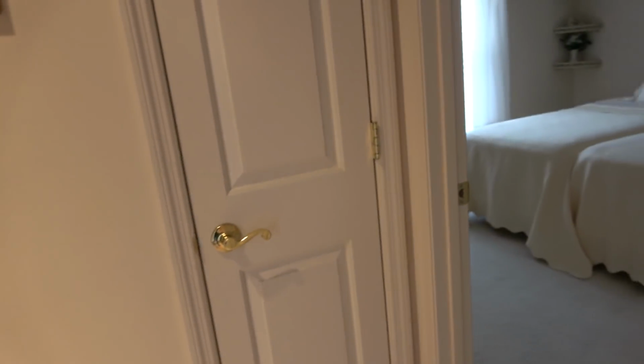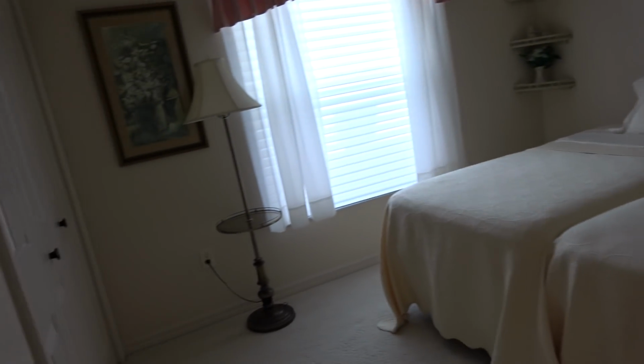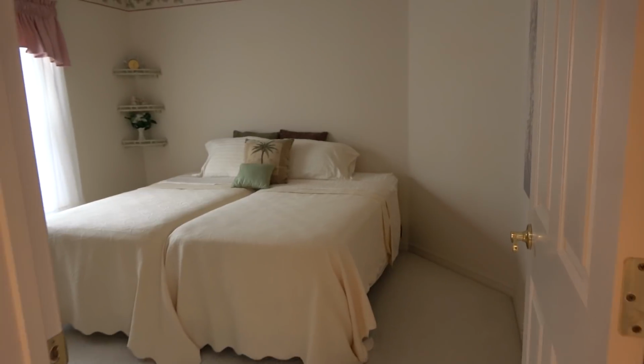All right, so let's go into the guest area. Does have a pocket door. That's nice. Back in 1999, that was a luxury. And they decided they were going to go ahead with that when they ordered this home. This is one guest bedroom. Linen closet.